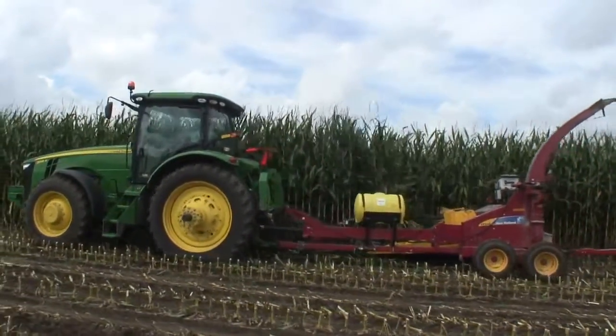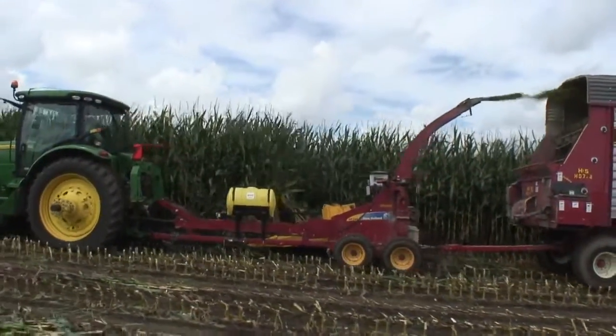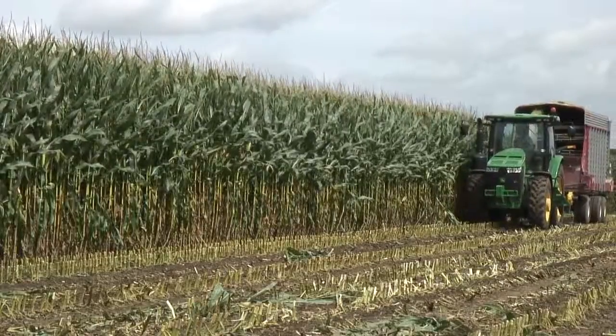In our trials, we had linear responses, so that means applying one time, 2 times, or 3 times. 3 times was even better than 1 time. However, when we put an economic on it, more than 2 applications were not worth it. And most likely, 1 application, you're always going to get a return on it.